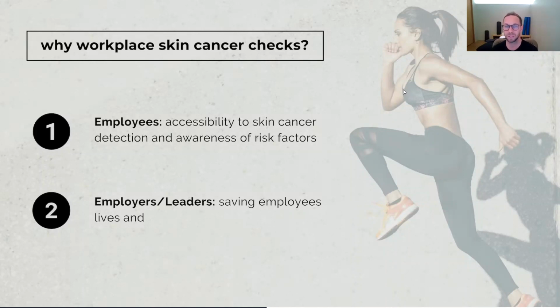That's a huge reason why these things should be done, because if your employees aren't getting it done through your workplace, there's a fair chance they're not getting it done at all. Therefore, there's a fair chance that they're going to be higher risk for skin cancer in their life. So that's cutting to the chase, but fairly blunt there.